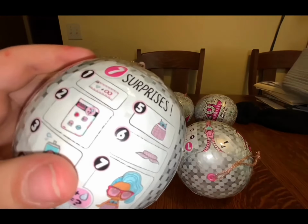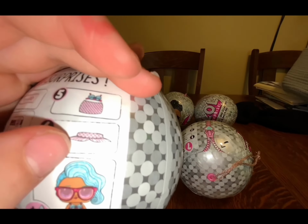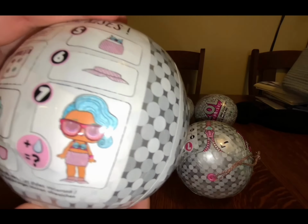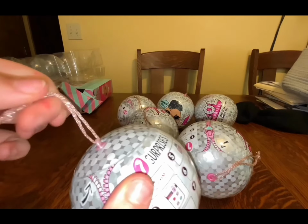I haven't opened these in so long. The dress, I'm guessing that's what it's going to be. The hat and the doll. This looks kind of cool. Yeah, I'm guessing it's confetti.